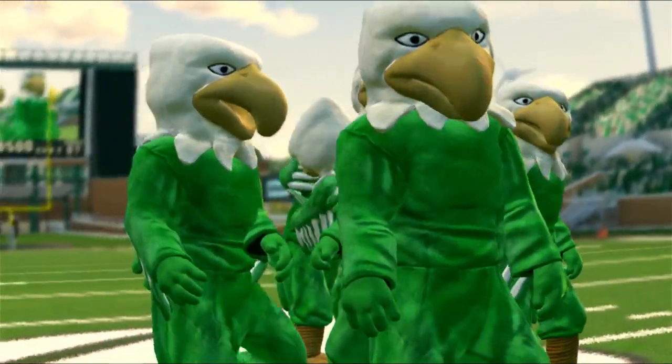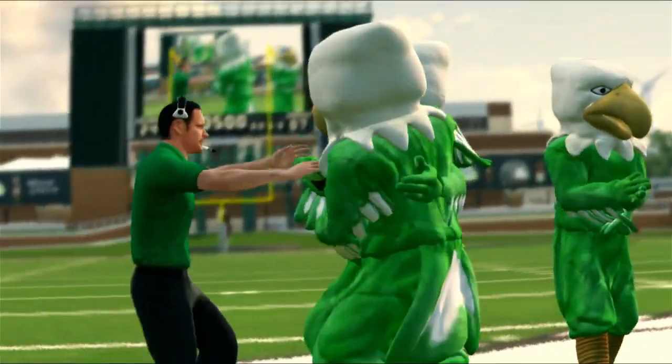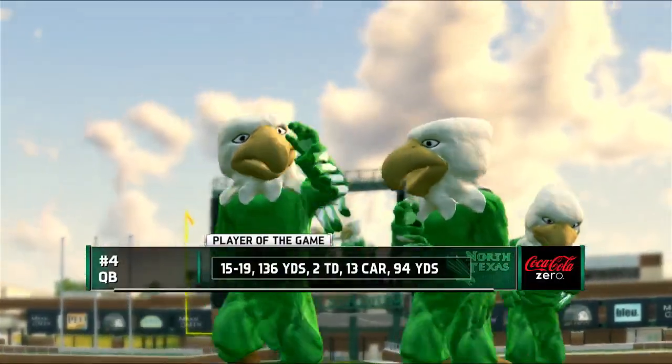Going to do it for this one. Our final score, 24-7, North Texas.